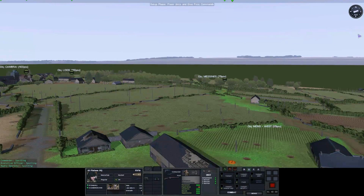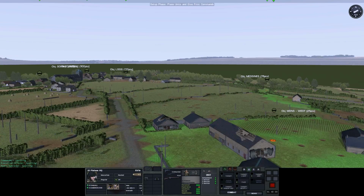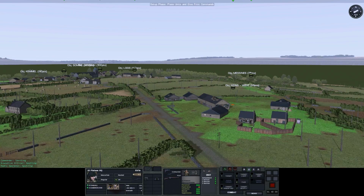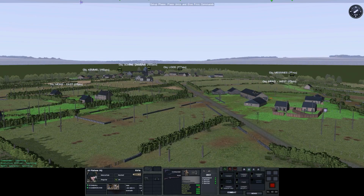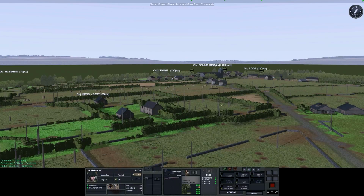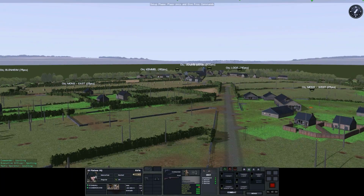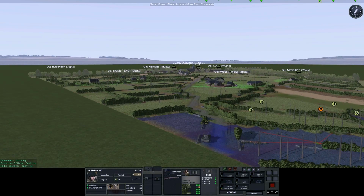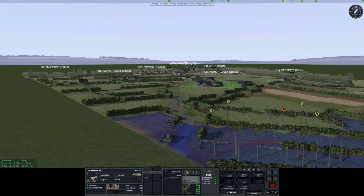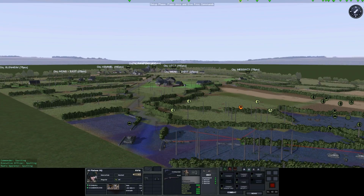I don't like that right approach via Messine, because it's uphill and your line of sight is going to be all sorts of problems. But if we can get into these buildings here, maybe use the scouts to check out that flank and to identify any targets, as there's no target reference point in that area. And then bring the Churchill down this road.